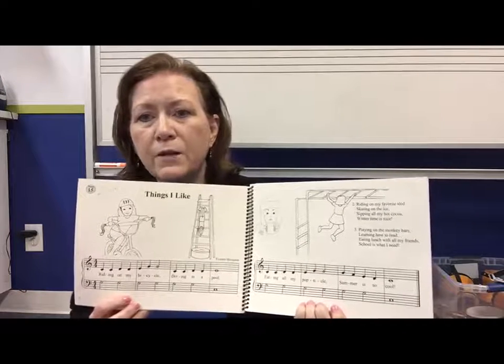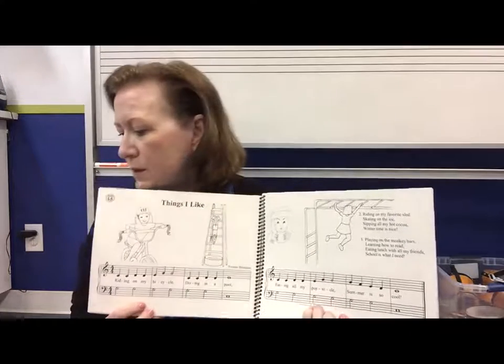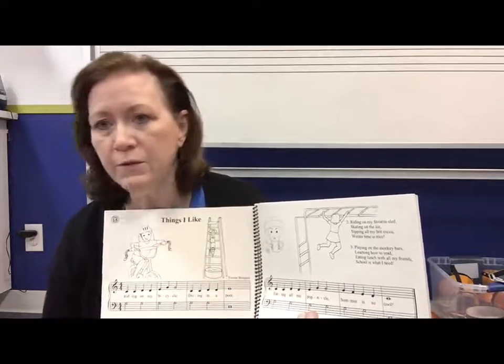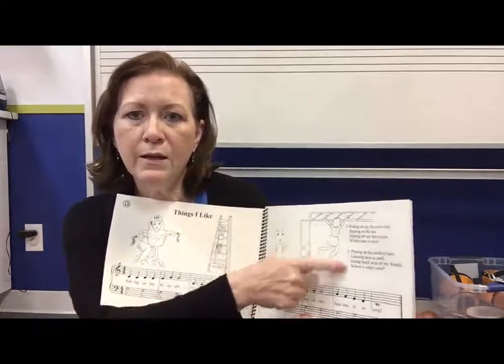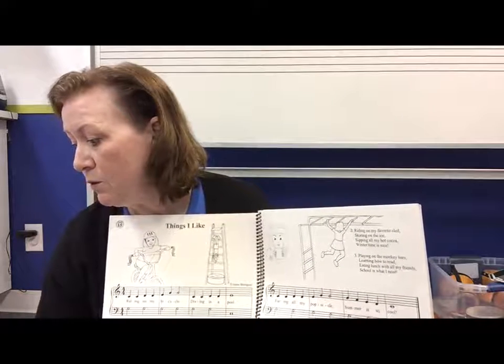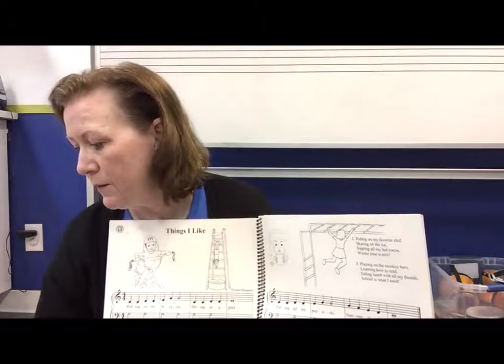In our book on page 32, we're talking about some other things that we like. This one is talking about different things that we do in different seasons. It has 3 verses, and we're going to just sing through them. The first one is written here. The second and the third verses are up here. Think about while you're singing it, which one is your favorite season?